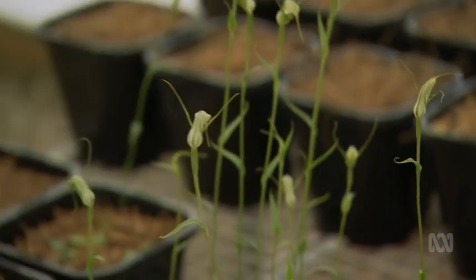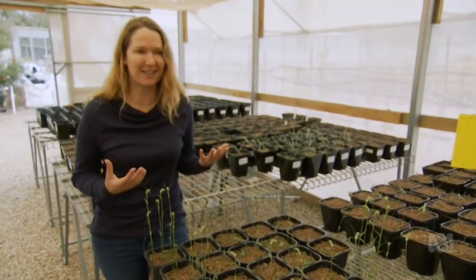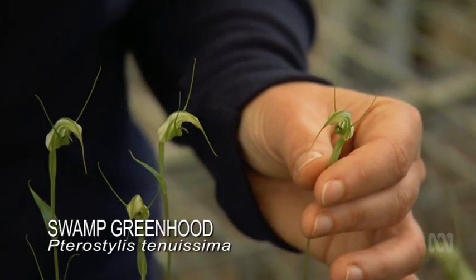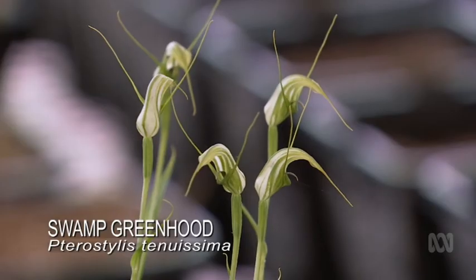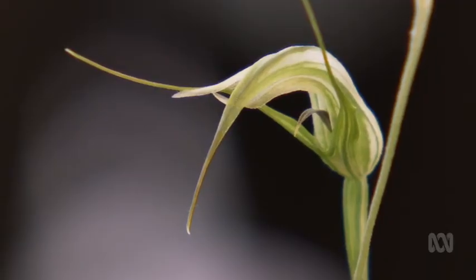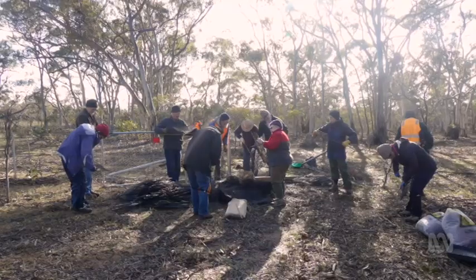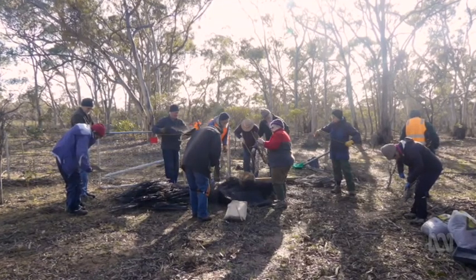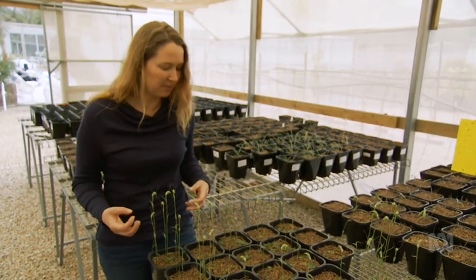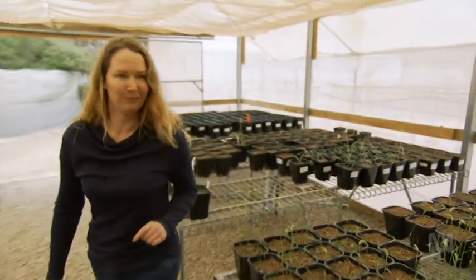So let me introduce you to some of the characters that we have in our shade house at the moment. So this is the gorgeous Pterostylis tenuissima, known really only from swamps. Mycorrhizal fungi actually grows in the lateral roots that come out in the bottom of the orchid. And as we're out there in the middle of the swamp, isolating the fungi, just being covered, dripping with leeches, it's a wonderful experience working with this one.